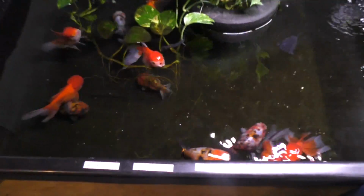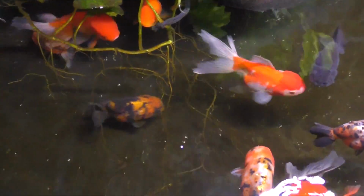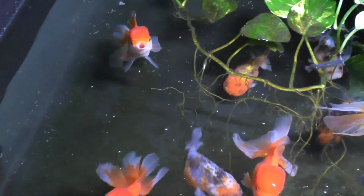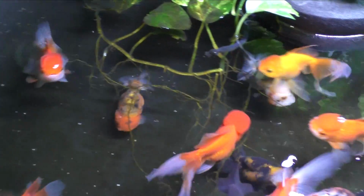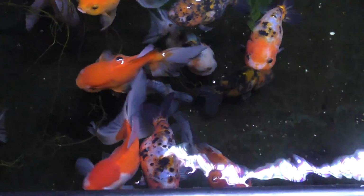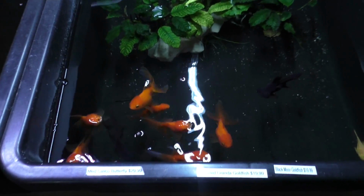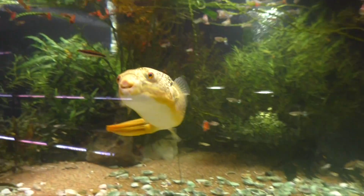I don't know if I've shown them on camera yet, but I showed them on underwater camera on the Facebook page, but big arandas. These are hand size, and then big ranchus also. Size comparison. These guys over here are pretty small. But then of course we've got Murphy.